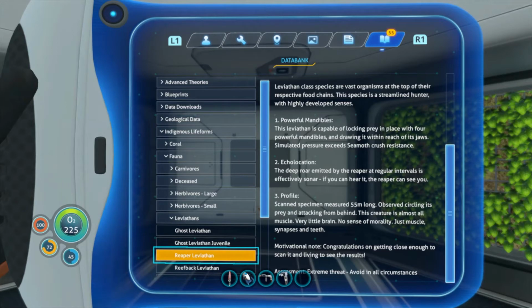Number 2. Echolocation. The deep roar emitted by the Reaper at regular intervals is effectively sonar. If you can hear it, the Reaper can see you. Number 3, profile. Scanned specimen measured 55 meters long. Observed circling its prey and attacking from behind. This creature is almost all muscle. Very little brain, no sense of morality, just muscle, synapse, and teeth.